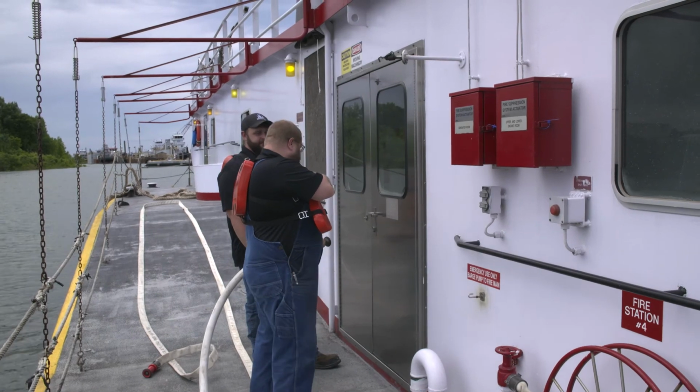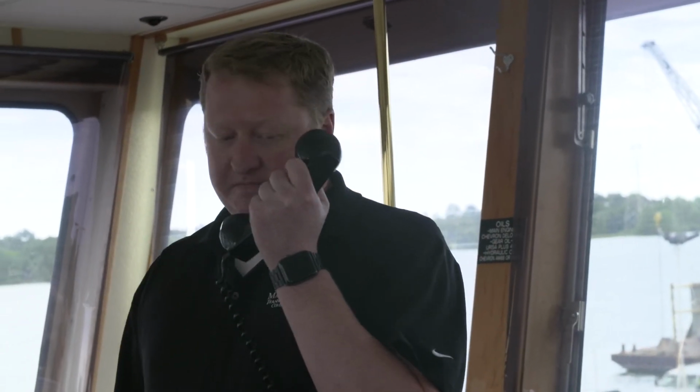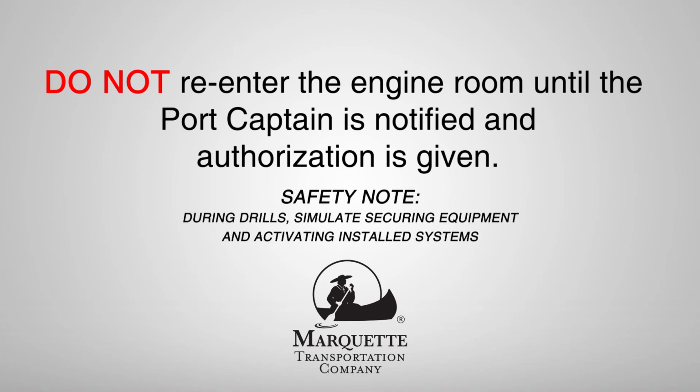Chief reports to the wheelhouse when the fire is out. A reflash watch will be set for a minimum of 30 minutes. Do not re-enter the engine room until the port captain is notified and authorization is given. Safety note: during drills, simulate securing equipment and activating installed systems.